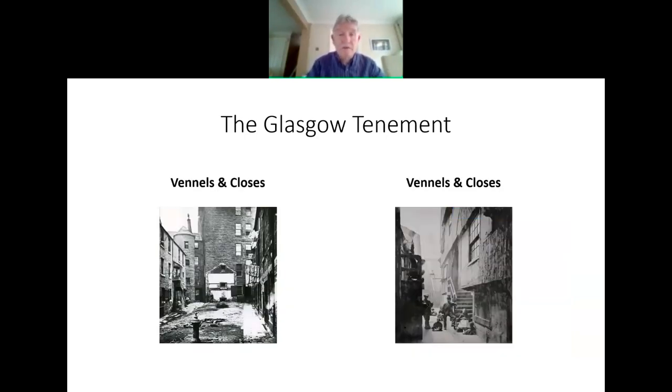It looks absolutely terrific. Glasgow, however, before tenements were around, the area that we looked at earlier, centering on High Street and Trongate and Salt Market and Briggate, was full of wynds and closes. These were narrow passageways with houses very close side by side.